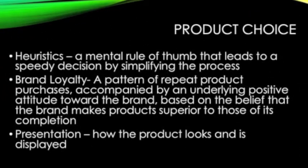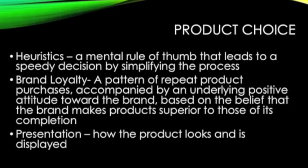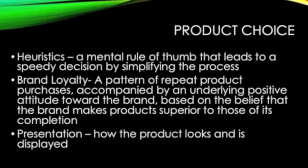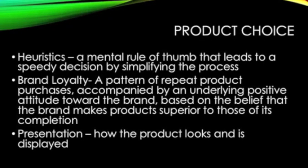Most researchers would like us to think that we make a great decision. We always educate ourselves, we think our purchases through, and that's not always true. A lot of customers definitely use heuristics, a mental rule of thumb that leads to a speedy decision by simplifying the process. Some customers might be brand loyal.